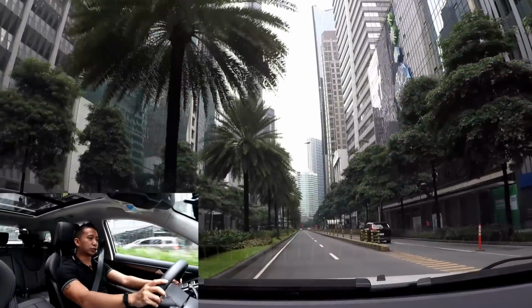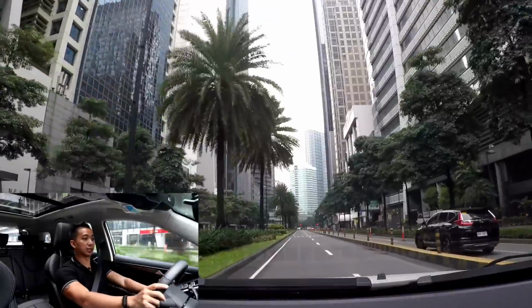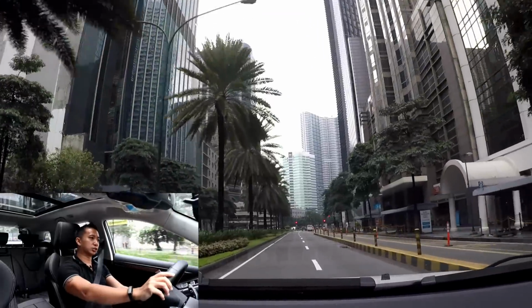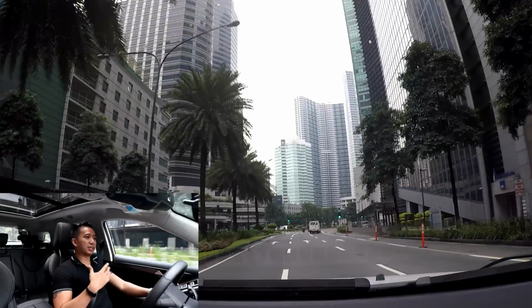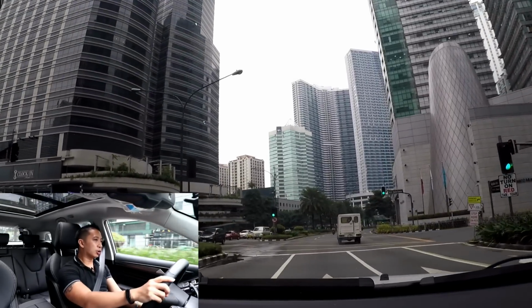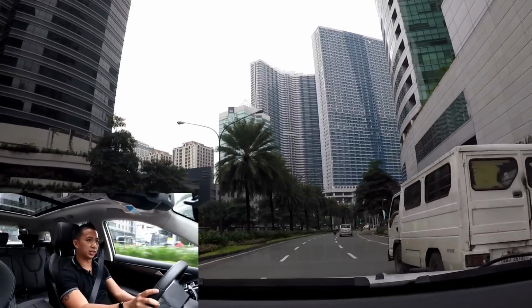Now, since the base model Trend has smaller 17-inch wheels versus the 18-inchers found in the top-spec Titanium, this baby has a slower turn-in when it comes to steering versus the top-spec model. Now, some people might think that's a bad thing, but given the fact that this baby has an uber light steering wheel, a slower turn-in complements the light steering wheel much better than something with a sharper turn-in.